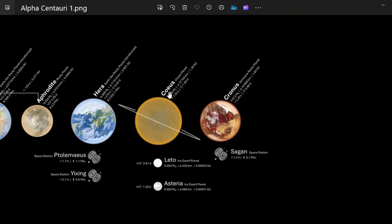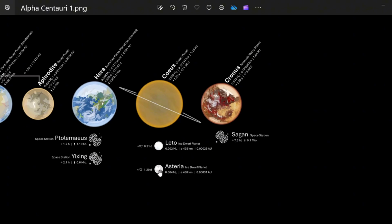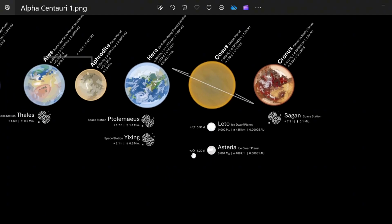Then they have Koius, ocean planet. But they drew it orange. Was it an orange ocean? Was it an ocean of methane or something? But they got a ring around it, kind of looking a little bit like Saturn. Although I think Saturn, if you look at it through a telescope, it's more bluish looking. Yeah. Then they got one called Cronus, ammonia rocky planet. Okay, so I guess it's got an ammonia atmosphere. But they put a space station around that one called Sagan, like Carl Sagan, I guess. These, I guess, are ice dwarf planets. I don't know if they're sort of like moons of this one. They call them ice dwarfs, so I don't know.